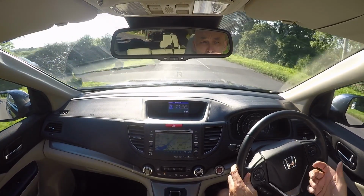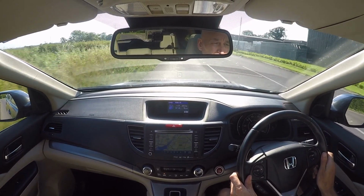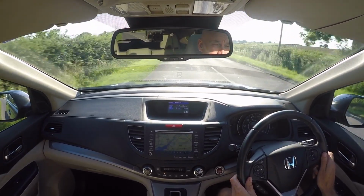Basically what I'm looking for is good bites, which they do, but I don't want to feel any kind of pulsing or vibrations coming back through the brake pedal, and there was none at all. So it's a bit late in the day for doing videos, and the sun's a bit low, so if it's a bit glary, I do apologise.